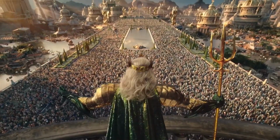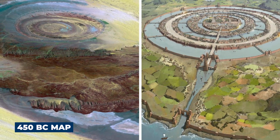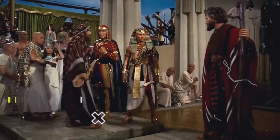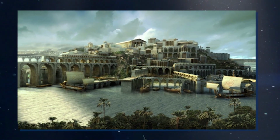Atlas of Mauritania is the same person as King Atlas, the king of Atlantis, and the name of the Atlantic Ocean. Atlantis is seen on Herodotus's 450 BC map alongside the eye. Atlantis colonized the Egyptians, the first tellers of the Atlantis tale. We learned about Atlantis and its specific location from their ancestors.